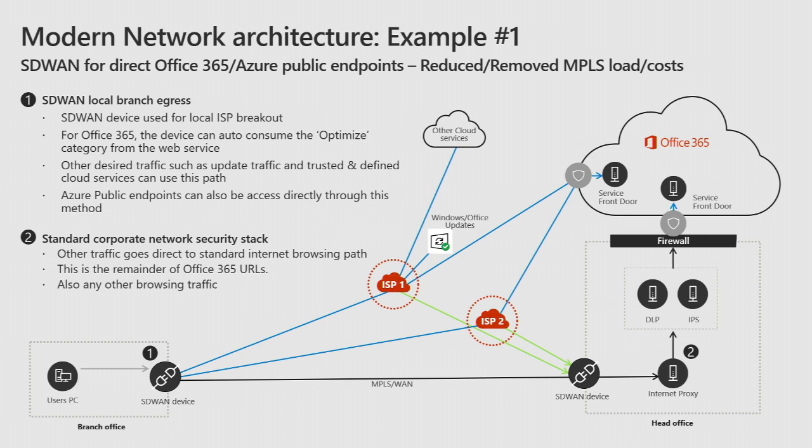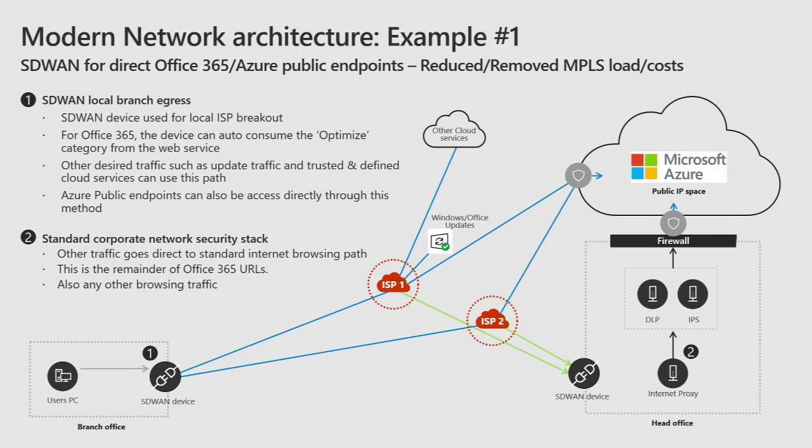This works also for Azure. That Azure public IP space, we can send out direct. It hits that Microsoft Global Network locally, and Microsoft does the routing on that managed network that's designed to get the traffic from A to B as quickly as possible. And for our Azure private connectivity, we can build site-to-site VPN tunnels to our nearest Azure location through the internet. So again, we're reducing latency for the service to connect by doing it via this model. And it works brilliantly when I'm seeing customers do it.